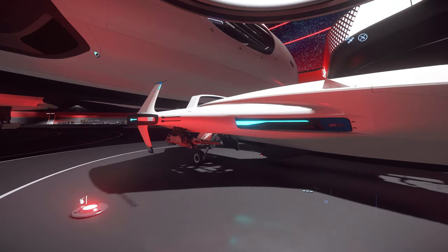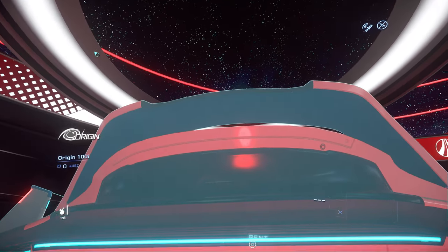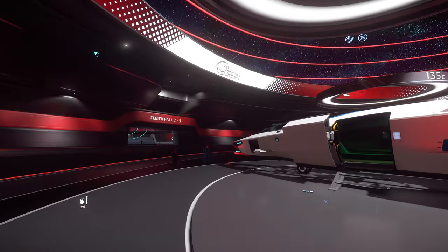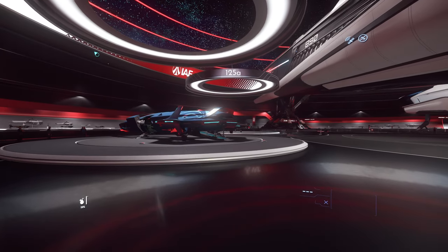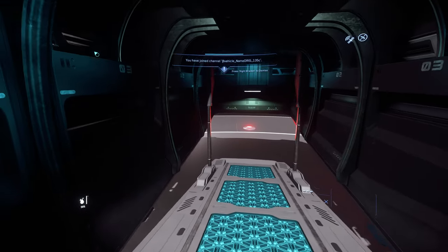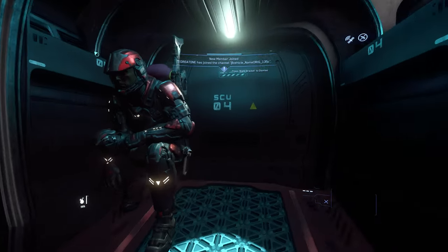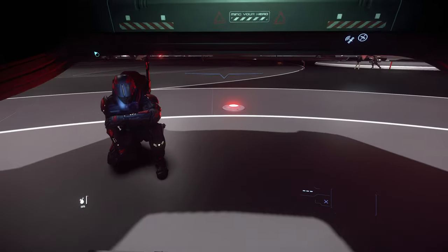It does look nice. To open it. I wonder how this shows in the comparison. It's always a struggle to figure out how to open. This looks a little bit lower. The 135C, the Origin 135C. Cargo in here. Oh, okay. Does the cargo just stay on the ramp then when you close it?